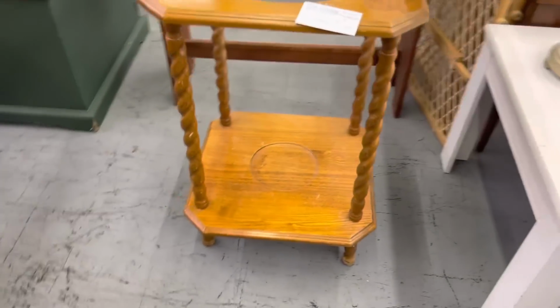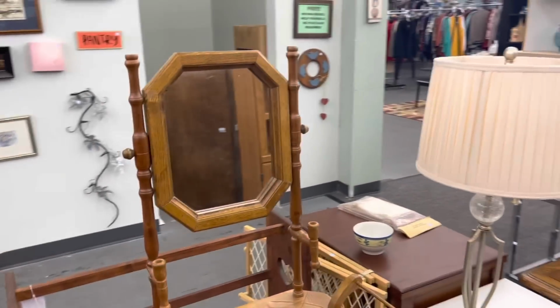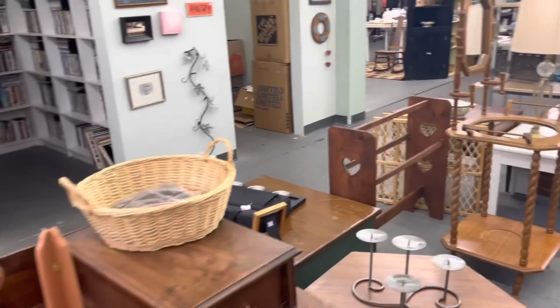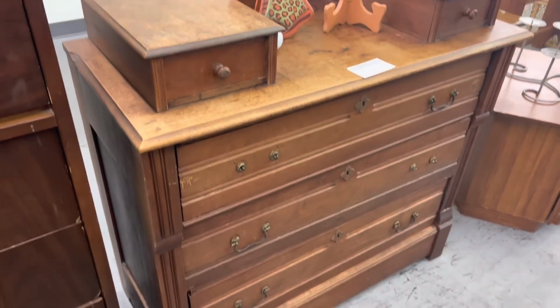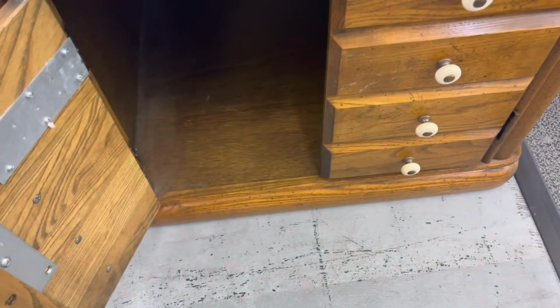Now I am over in the furniture section. This little washstand had some good spindles. Y'all know that's why I was eyeballing it. And I liked this little chest as well. I thought it was full of drawers, but they were just faux drawers. It was just like a door that opened, so that was tricky, but it would have been cute otherwise with some apothecary tags on it.